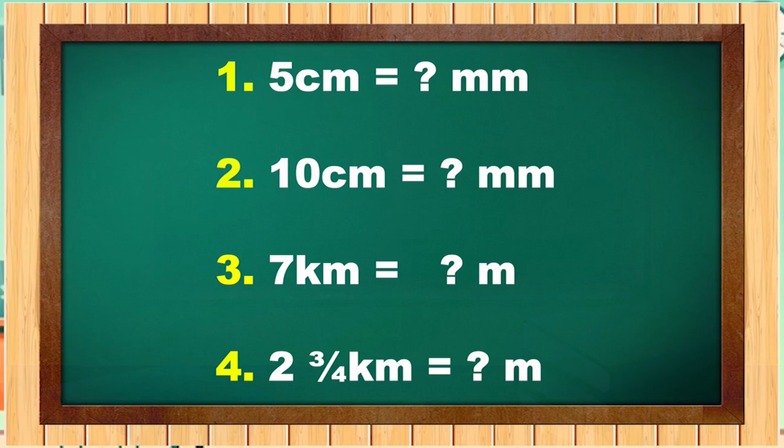Now you can try this activity on your own. Number one, convert 5 centimeters to millimeters. Number two, convert 10 centimeters to millimeters. Number three, convert 7 kilometers to meters. And lastly, convert 2¾ kilometers to meters.